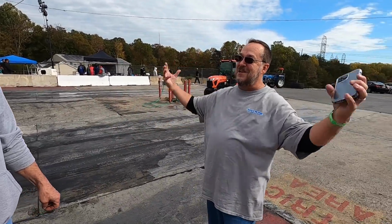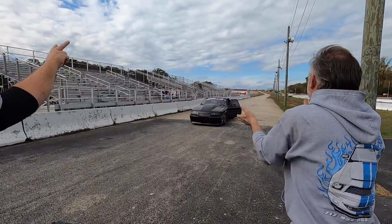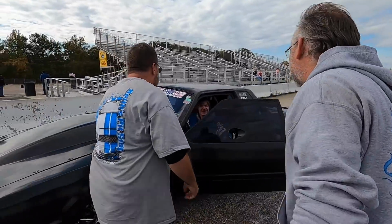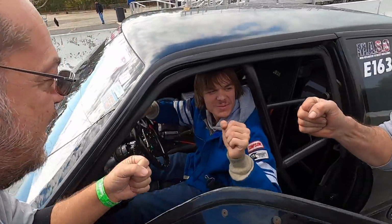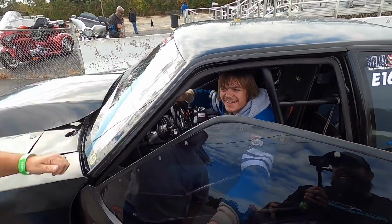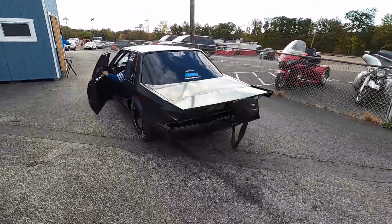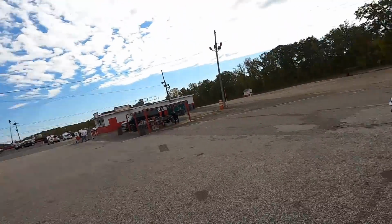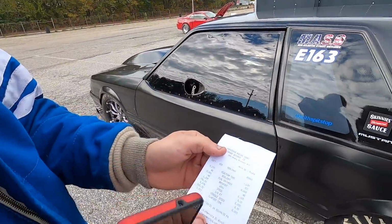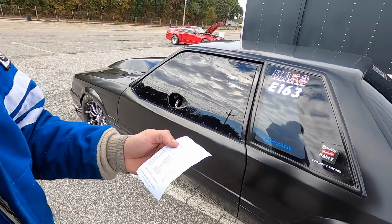You can see the fumes coming out of the exhaust coming up like this. It was crazy. That was a dream all along. Hell yeah, bro. It was on the limiter and now lifted. Hey, 161. That time slip right there, buddy. I mean, look at that 60 foot. Yeah, 1, 2, 3. Heck yeah, dude. That's a good 60. That is sick, man.